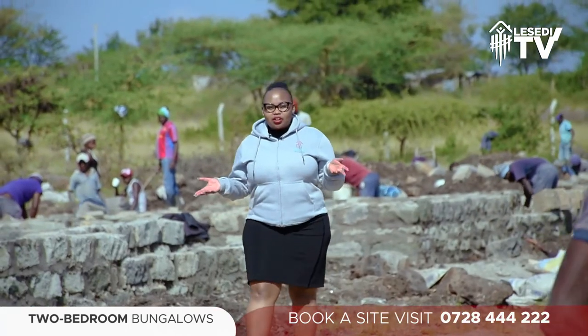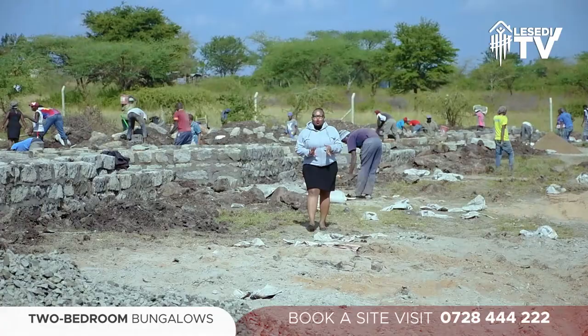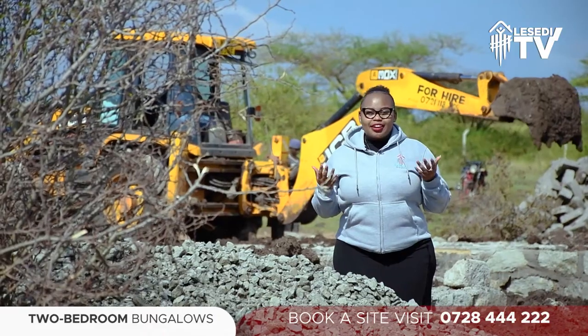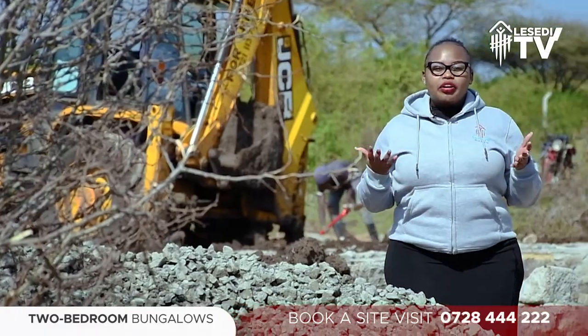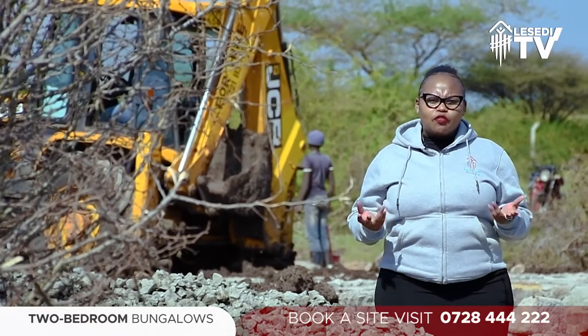Now that we've heard about Jacaranda Ridge Estate, we are sure that Lesedi Homes will deliver your dream home. If not your dream home, your investment plan at a very affordable cost. Uzuri ni plan zetu ni very flexible. Hurry, come get your unit before it's too late.